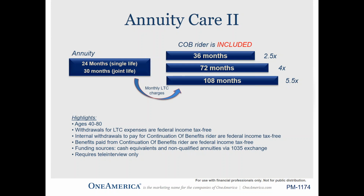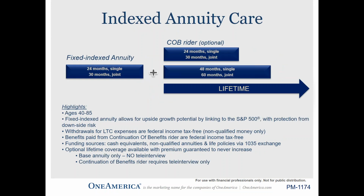Now, over the years, we've had people tell us, hey, I love the concept of Annuity Care and Annuity Care 2, but I'd really like more potential cash value growth than the fixed annuity can provide on those products. So in 2014, we introduced Indexed Annuity Care. Still the same concept of spending down the annuity first for long-term care, but now we're using an indexed annuity to get more potential cash value growth on the annuity instead of a fixed annuity.